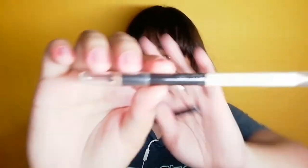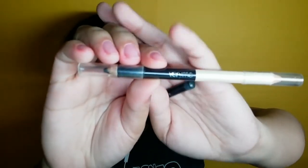So, the first one that I'm going to show you guys is, let's start with the eyes first. There you go. This is the Very Me Double Trouble Eyeliner. And this one is the Meryl Norman eyeliner. Ito yung madalas kong ginagamit pag gusto kong mag-imo-imuhan. De joke. Pag gusto kong na medyo big eyes ako, ito yung ginagamit ko.